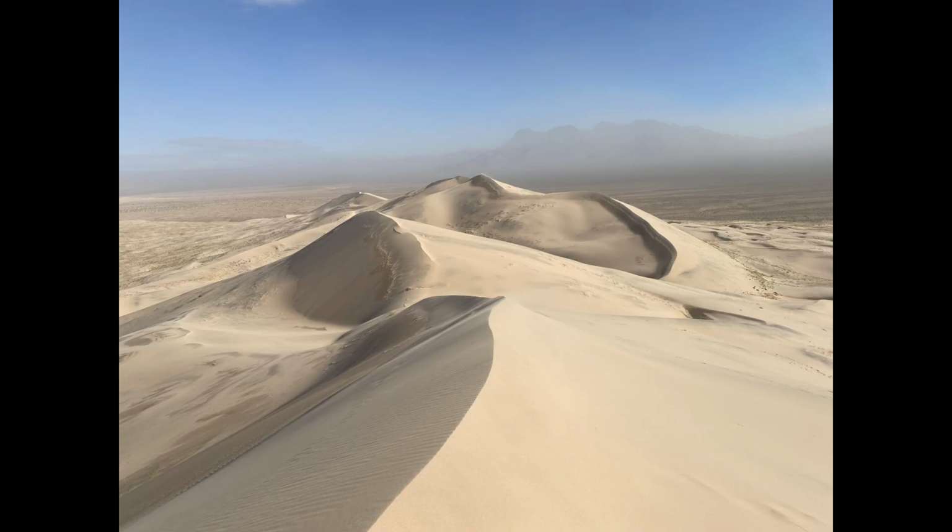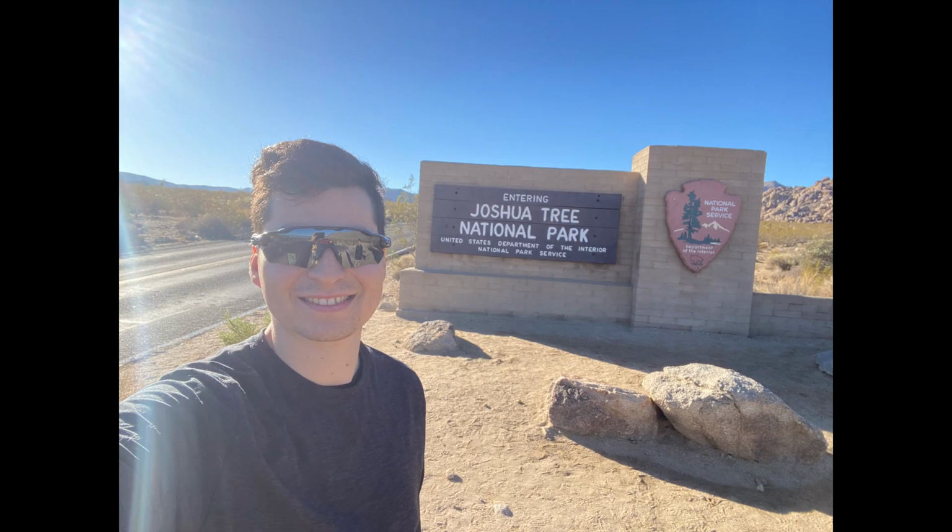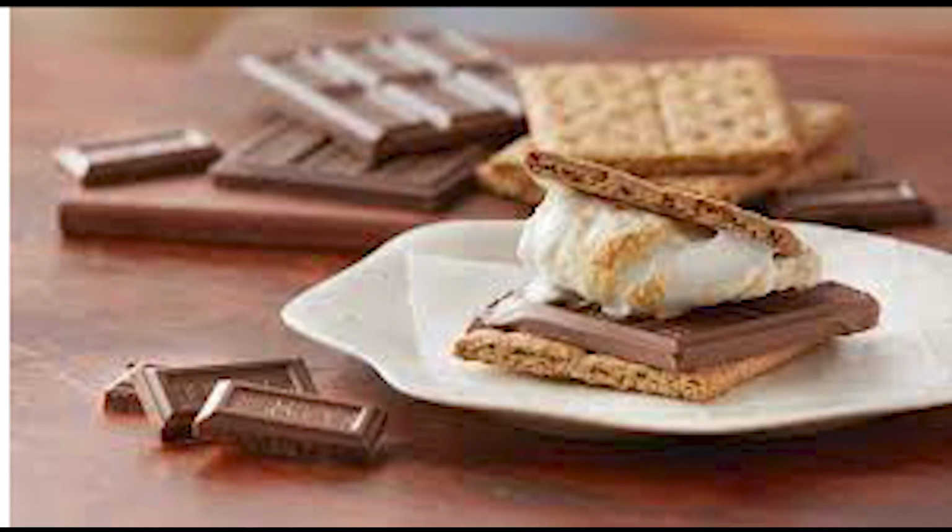We started on a Friday morning in early November. Our first stop was Stater Brothers in the town of Yucca, right outside Joshua Tree National Park. There we bought last-minute supplies like sandwich meat and s'mores stuff.